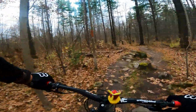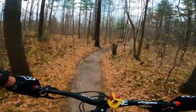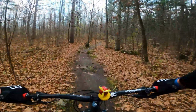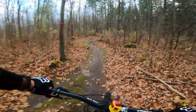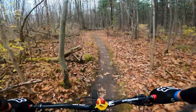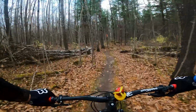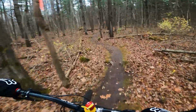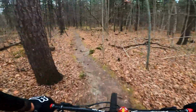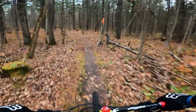This is the last little push for this trail. So most of the climbing is done at this point. Trying to have this like flowy stuff. Threading the needle and stuff like that.